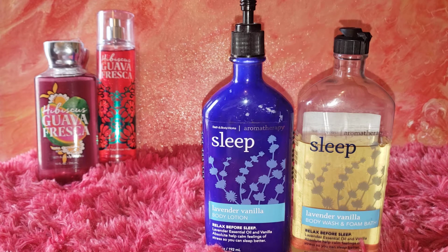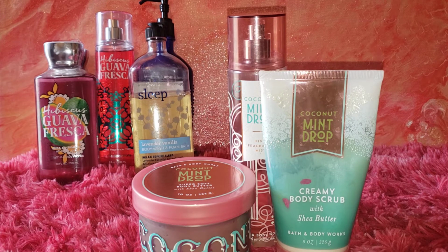I've used the candle because I was just trying to get it out of the way. I mostly use it when there's a power outage, just to be honest with you. But yeah, that's what's going on. So this too is coming out of the line. Oh my god, I've been so unfair. I've been so unfair to these products.